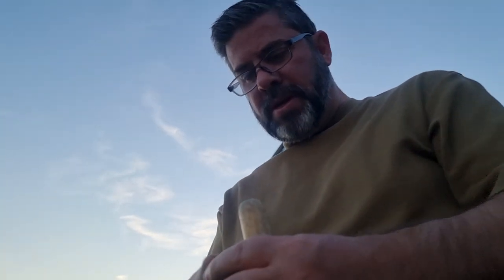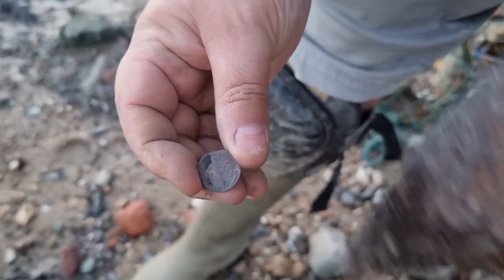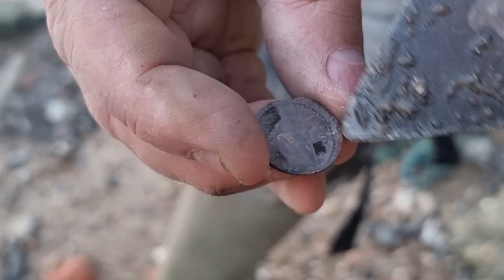Matt, what do you reckon? Oh, yeah, I see what you mean. Bit of a mystery one, isn't it? Yeah, exciting! Some Latin writing. Oldie, isn't it? It's an oldie. Yeah. I was concerned it might be a 20p for a second. Oh, well, that is good. You can see there, there's the star. There's the figure. The way it's been stamped. Sweet! Yeah. Let's give it a quick wash.